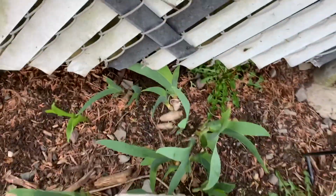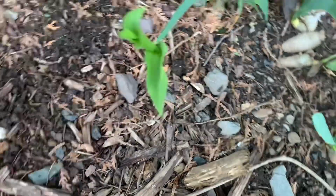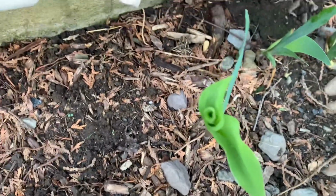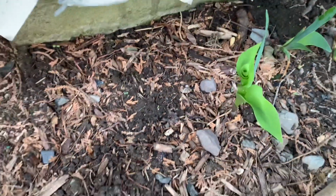More irises, and I believe this is a lily of the valley, little white flowers, the little tiny white ones. We have only about 3 or 4 of those plants back in here. That's the deep orange poppy. More irises through here.